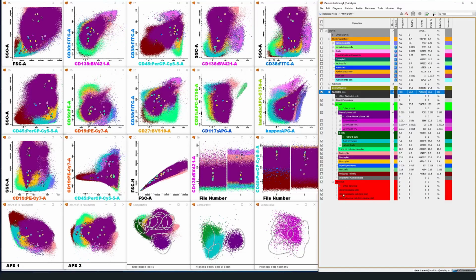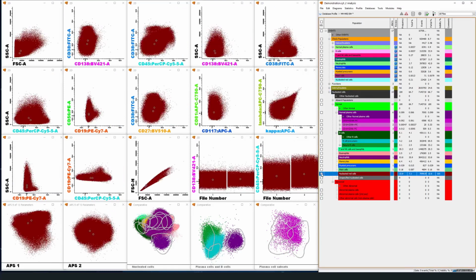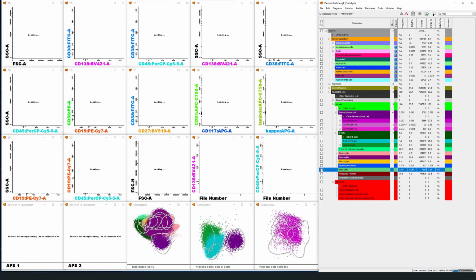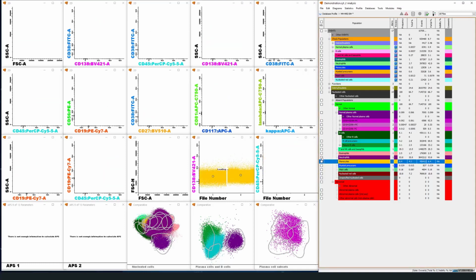So what I would like to do now is show you a quick demonstration of how analysis is done if you're using a database. So this is a file that has gone through automated analysis, which assigns events to populations of cells according to certain parameters. And the first thing I like to do is to look through these populations and see if there are any major discrepancies that are obvious, and usually it's pretty fine. And I just quickly check to see if something is out of order.